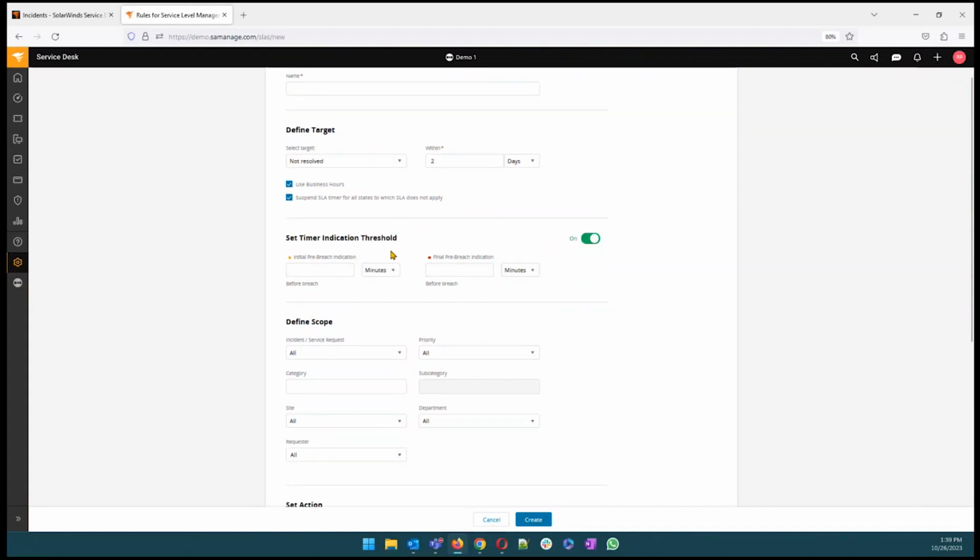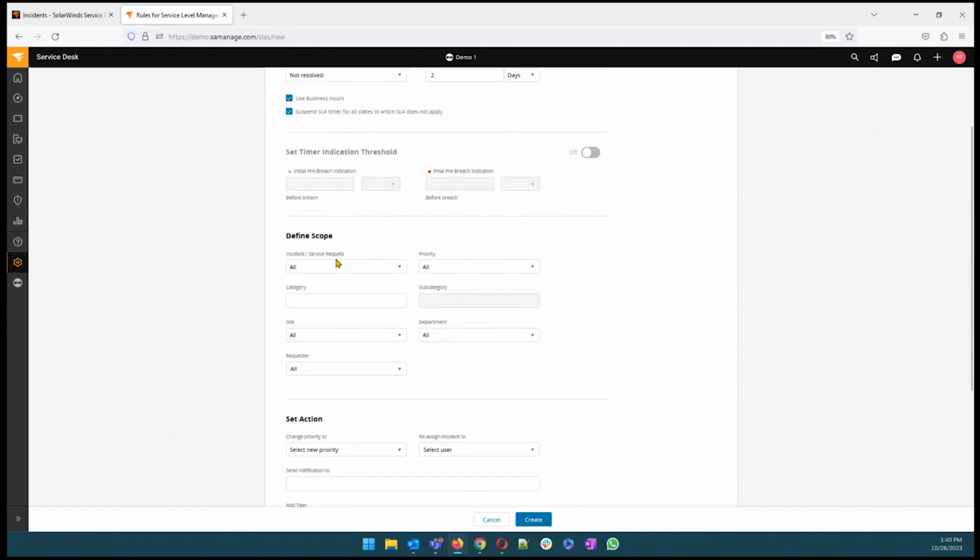And further here we will give you the threshold. Rather than having a notification, the visualization of a color code will make more impact. So here you can define, if 2 days has been given, by which time you want to provide a pre-breach indication to your user. Those things you can define over here. And once it has been defined, here you can define the scope, wherein if you want to further filter out all of these SLA rules, then you can use the scope.